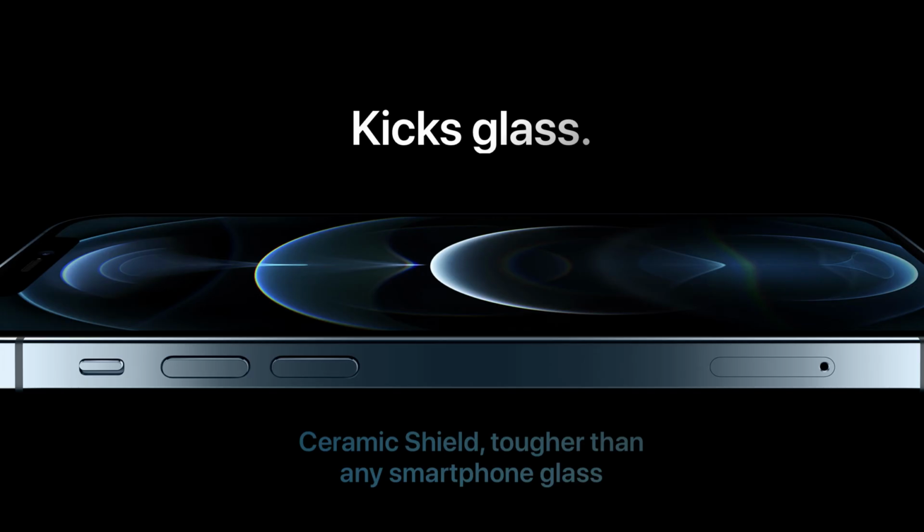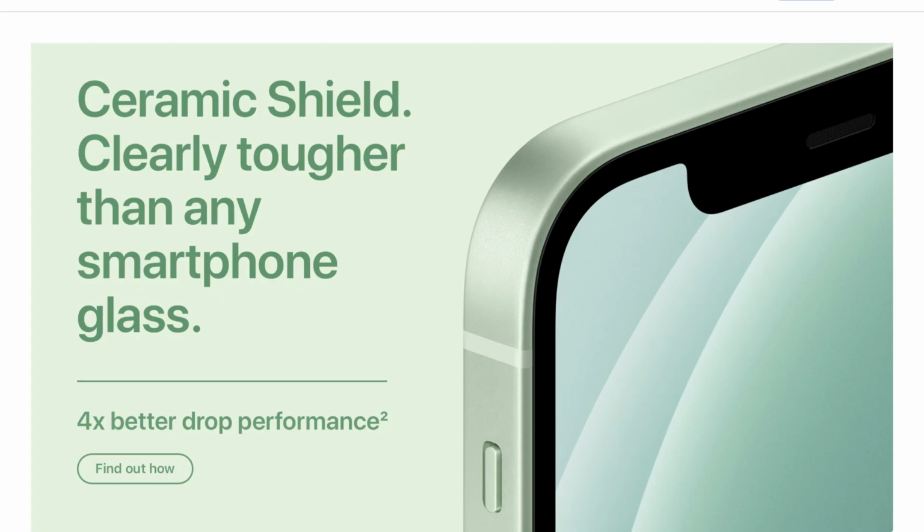Number 7, ceramic strength. The screens on all the iPhone 12 phones are getting tougher with the Ceramic Shield technology. And according to Apple, it gives 4 times better drop resistance than the normal iPhone 11 screens which we had till now.